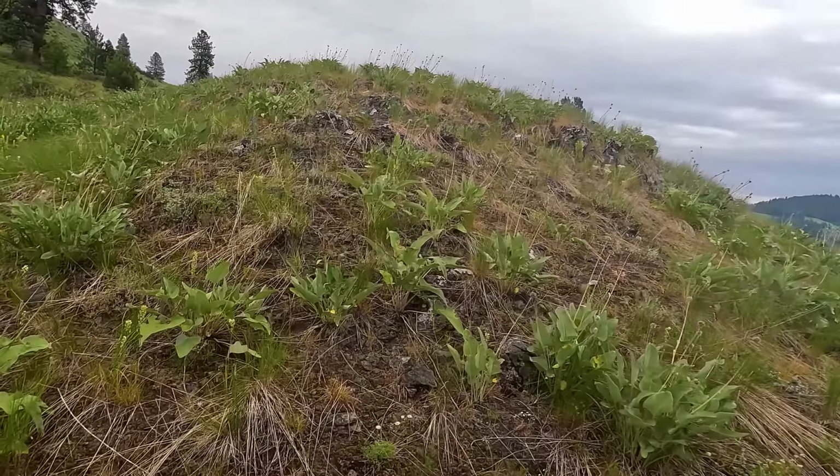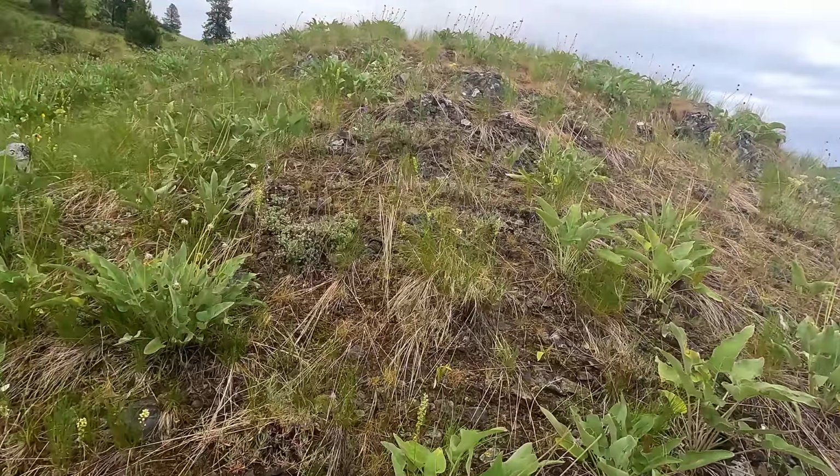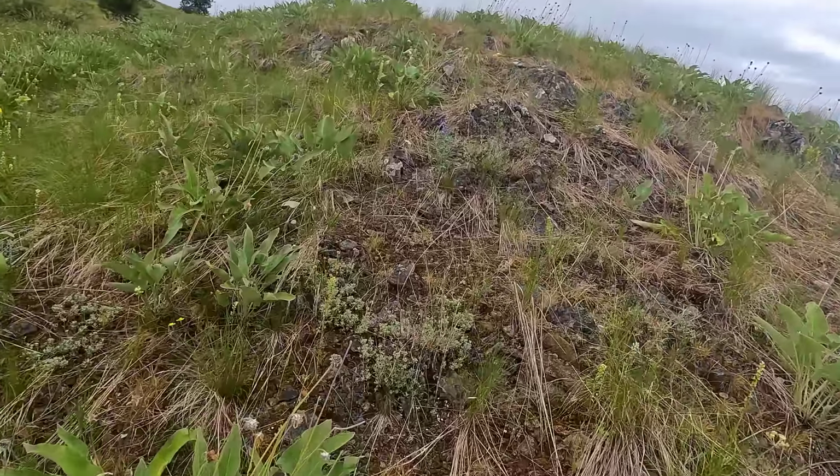When you're out prospecting like this, it's hard to cover 100% of the ground. The more people you have, the more chances that you'll stumble across that just perfect spot.